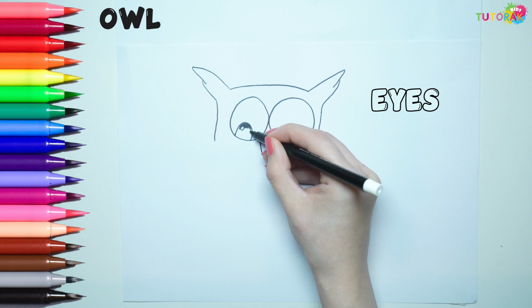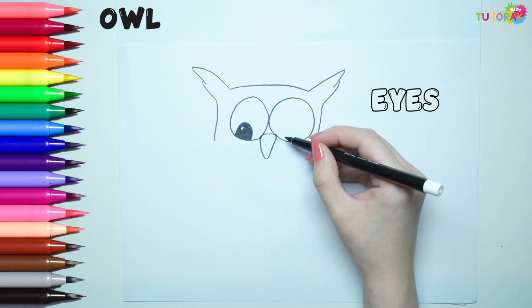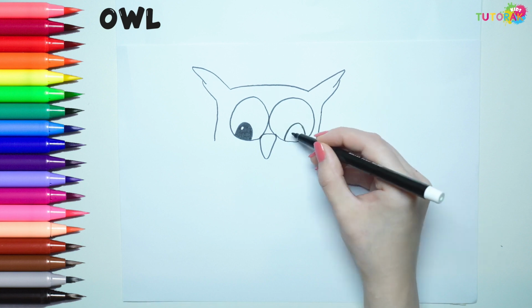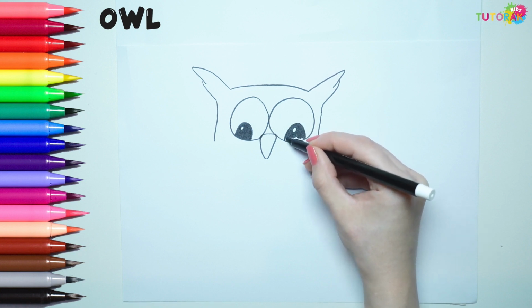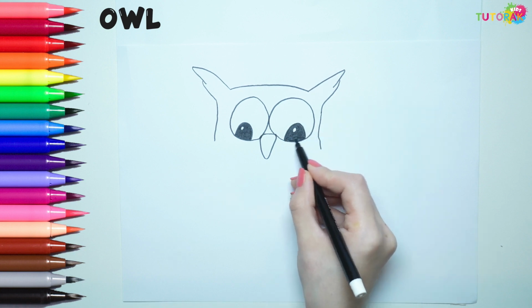Owls are birds. What's special about them is that they are nocturnal. That means they are active at night.